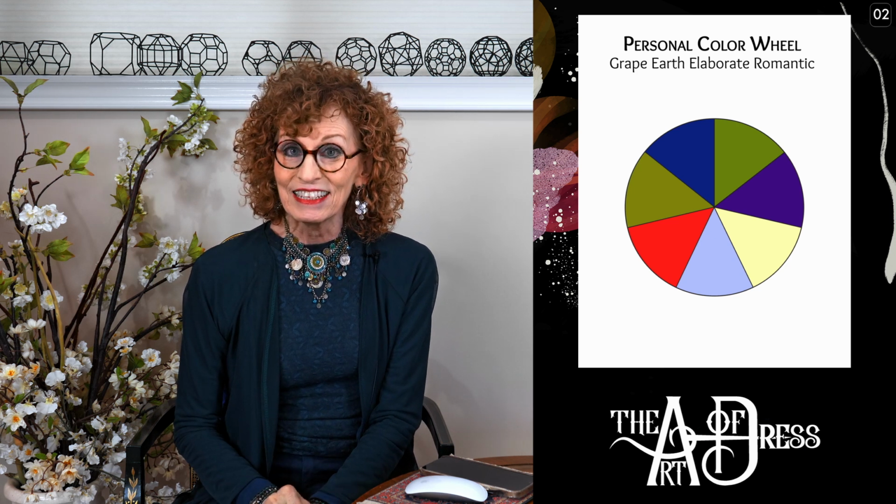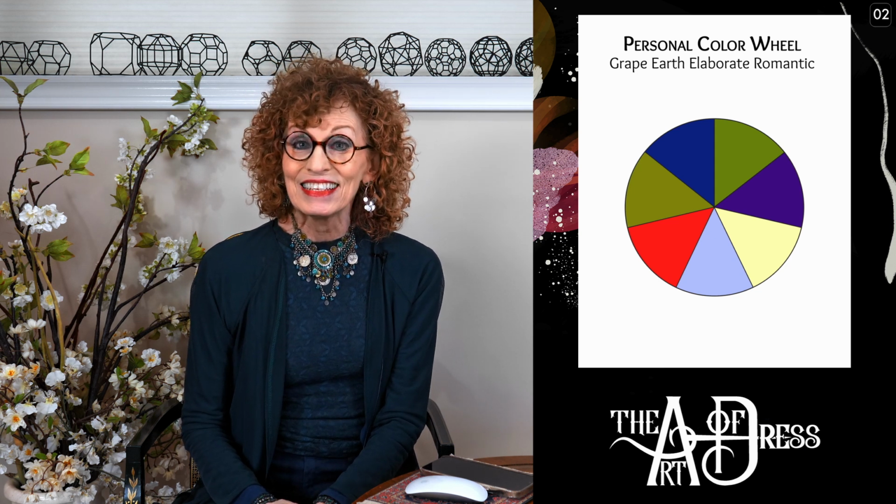Here is the personal color wheel showing all of the personal hues for someone with Grape Earth coloring. Across the top are the element colors that are intense and muted, and across the bottom on the far right are the two alternate colors. In this case, these are no longer earth colors, they are water colors. So you have violet water and you have yellow water.